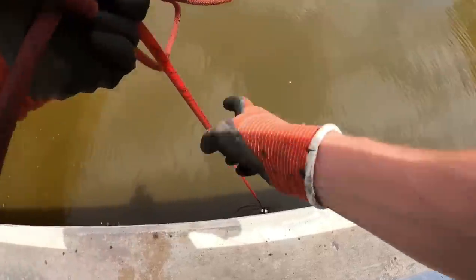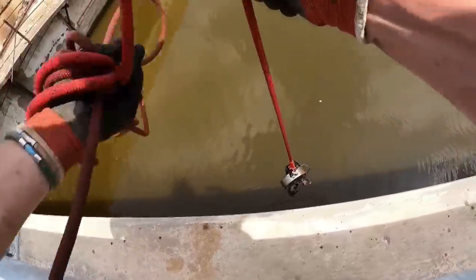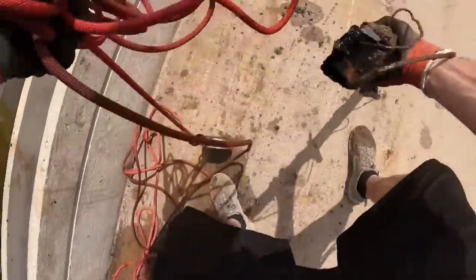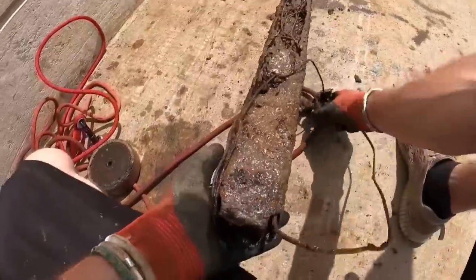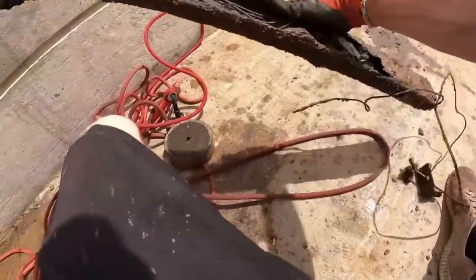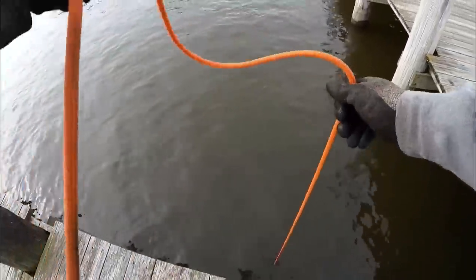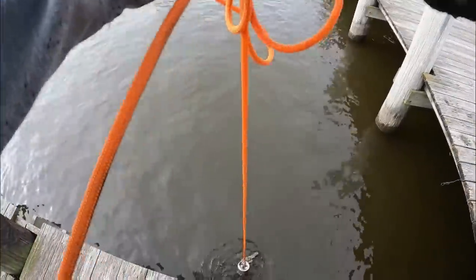Whoa. Wait till you see this one. What the heck is that, man? Whoa. Okay, I got it. I got it. What in the world? Hold on. Look at this. What is going on here? Look at all these wires coming off of this thing. What the heck, dude? Oh, that feels like something. Yipper. Oh yeah, we definitely got something here, you guys. What's this one?